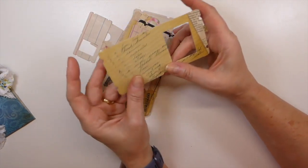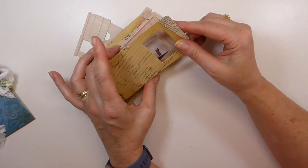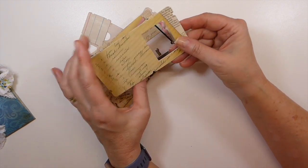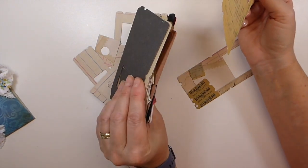So I said to Charlotte, when I go back, if I ever get to come back, I'll order it and have it sent to either my daughters or my son. And she was so kind to go ahead and cut me out a whole stack of these. Look at that.